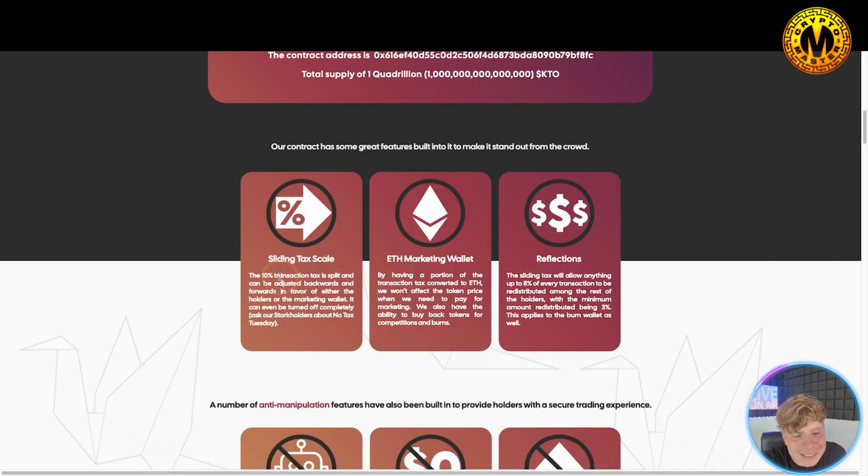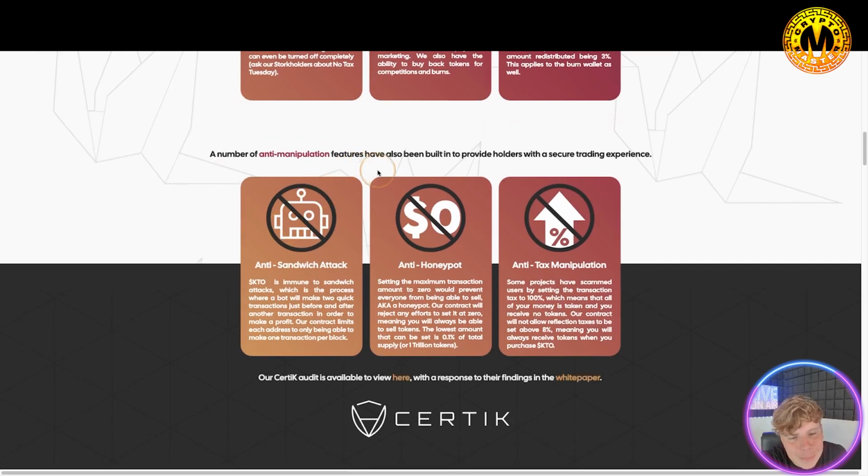Now, sliding tax scale. The 10% transaction tax is split between, and adjusted backwards and forwards in favor of, either the holders or the marketing wallet. It's got an ETH marketing wallet. By having a portion of the transaction tax converted to ETH, we won't affect the token price when we need to pay for marketing. And reflections: the sliding tax will allow anything up to 8% of every transaction to be redistributed. Super cool, right?